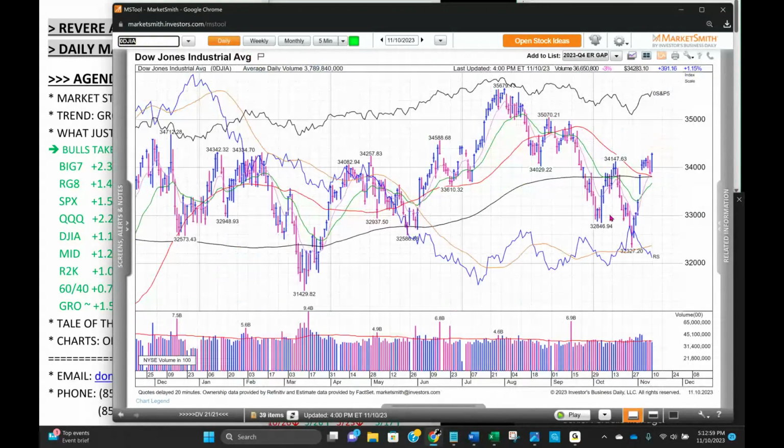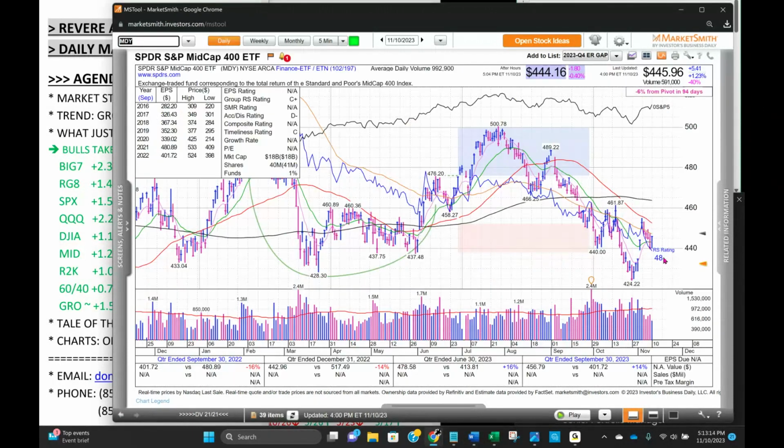Let's go to the Dow, reclaiming that 34,000 area, bouncing at this intersection of the 50-day and the 200-day moving average, also closing at the highs of the week. Nice job there.